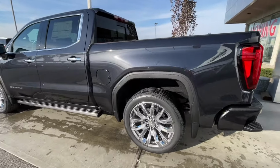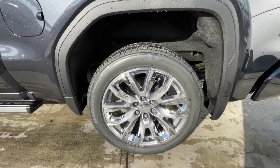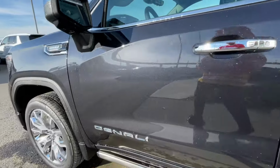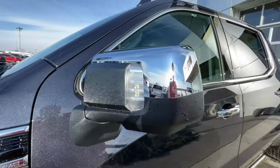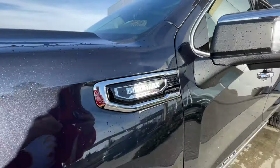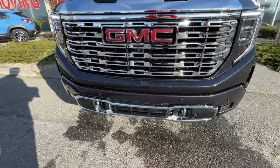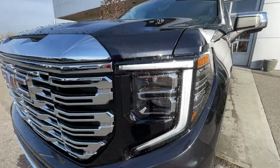Taking a look at the exterior of the Sierra, starting off with the 22-inch wheels paired up with Bridgestone Alenza tires. Moving on, we have chrome door handles, Denali badges on the doors, chrome-capped mirrors with LEDs, Duramax plaques on the fenders. Around the front of the vehicle, GMC badge in the center of the grille, chrome recovery hooks, LED daytime running lights and headlights.